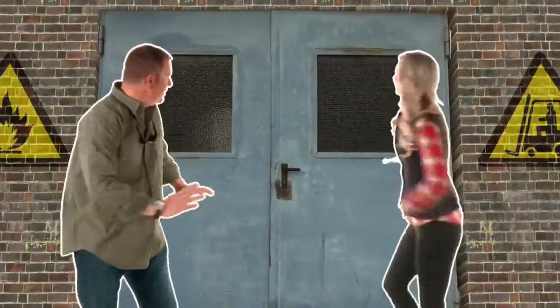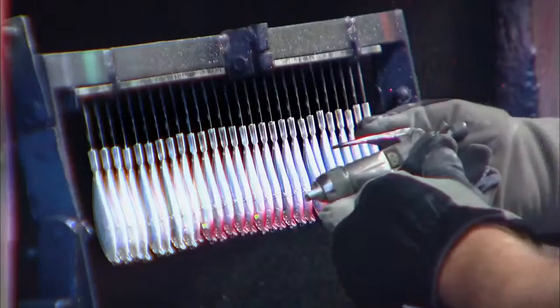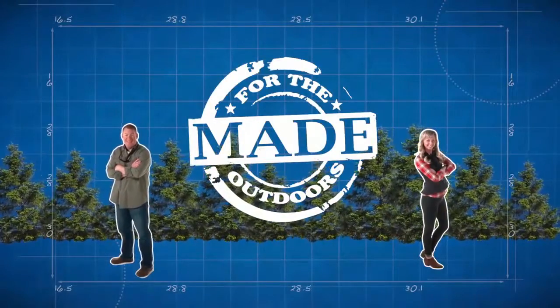Each week, we throw open the factory doors and give you a behind-the-scenes look at how your favorite gear is made. Made for the outdoors.